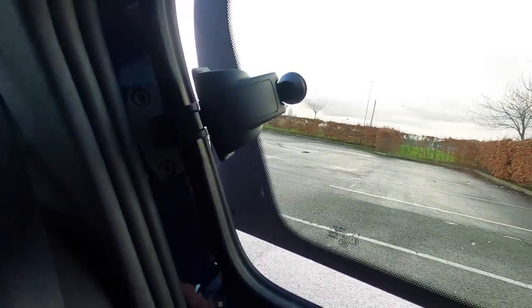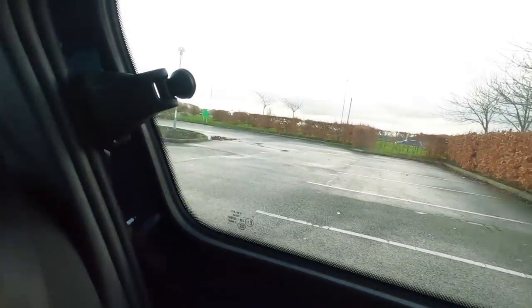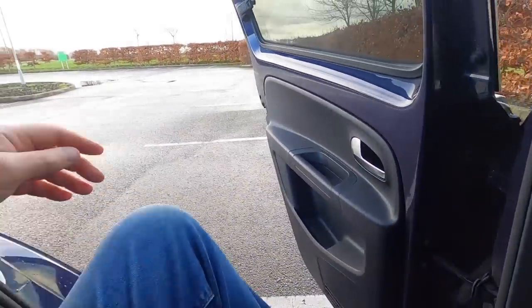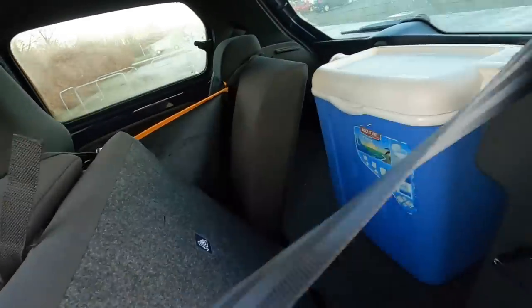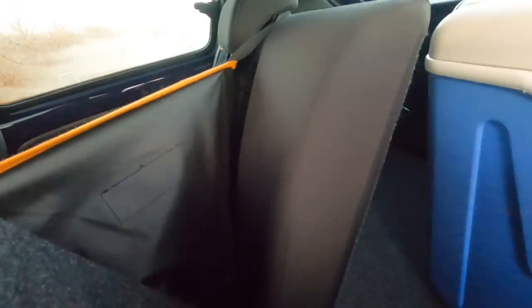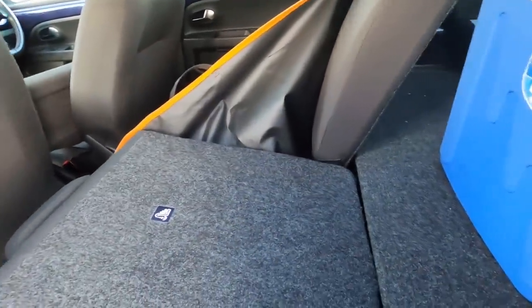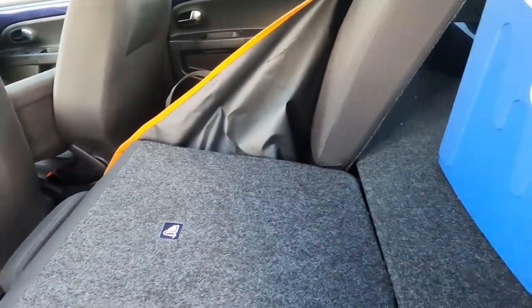There's only one of these silly little things for giving you a bit of ventilation in the back. No wind down windows. Again, it is metal, but it feels plasticky. I suppose it's plastic coated metal, if that makes any sense. The seats do fold down, they're bifold, so this one's a shorter one, and you get a reasonably flat floor in there. There's a bit of a slope, but it's not too bad.